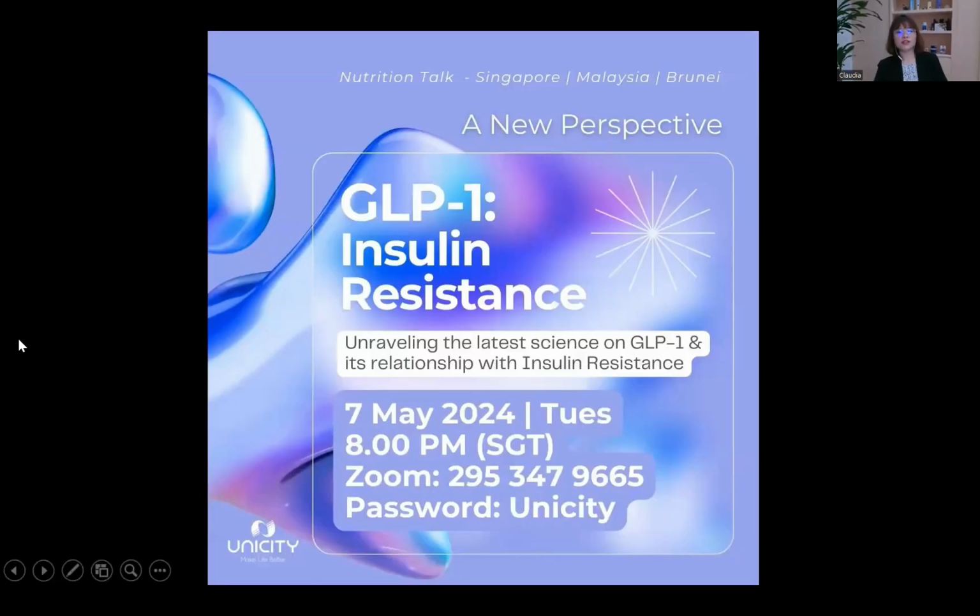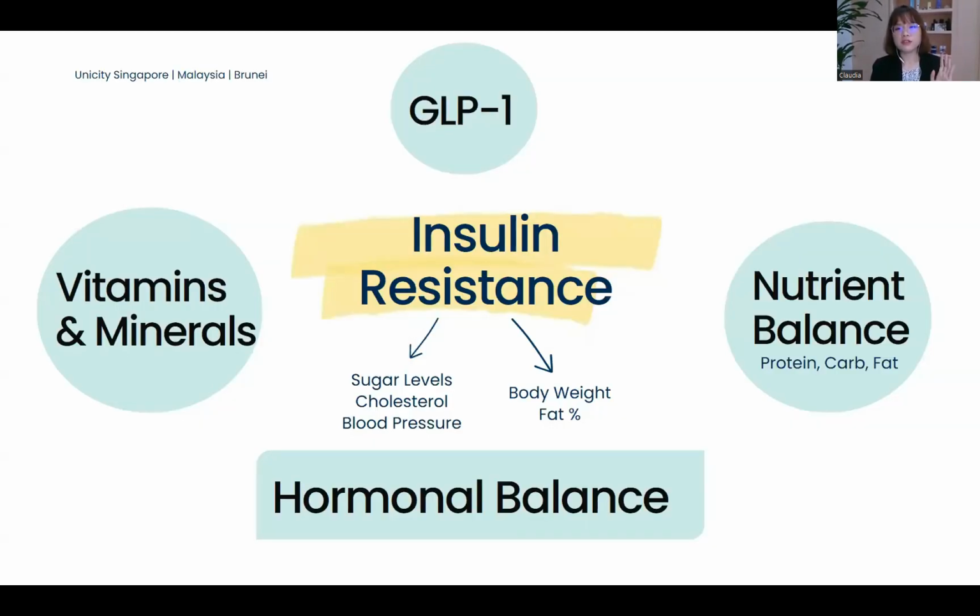Give me a moment as I share my screen. All right, so today's topic is unraveling the latest science on GLP-1 and its relationship with insulin resistance.